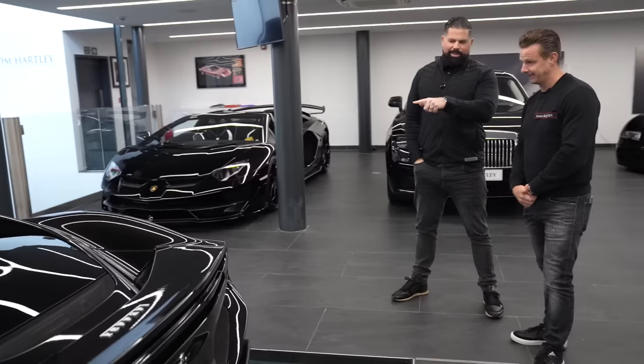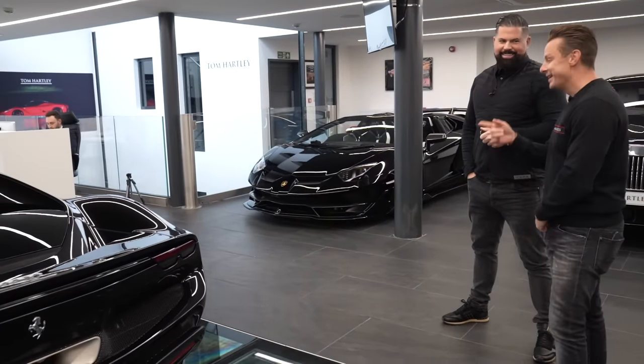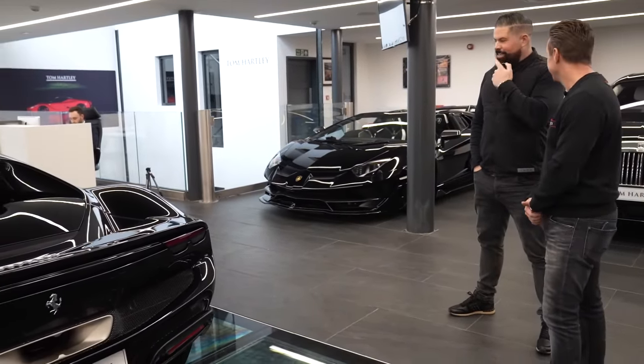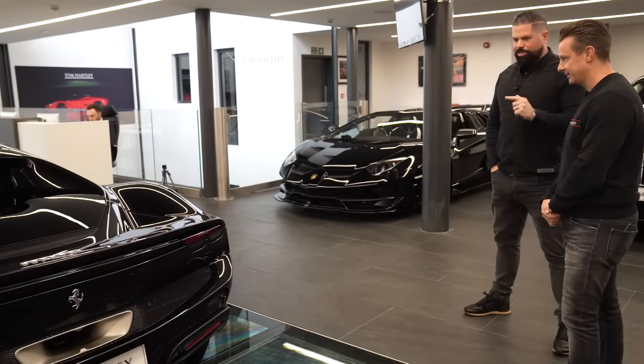This is the hybrid one, is it? This is so impressive, it's unbelievable. This is a V6 hybrid. The V6, that's it, because I went out in an SF90, which was one of the scariest cars I've ever been in.